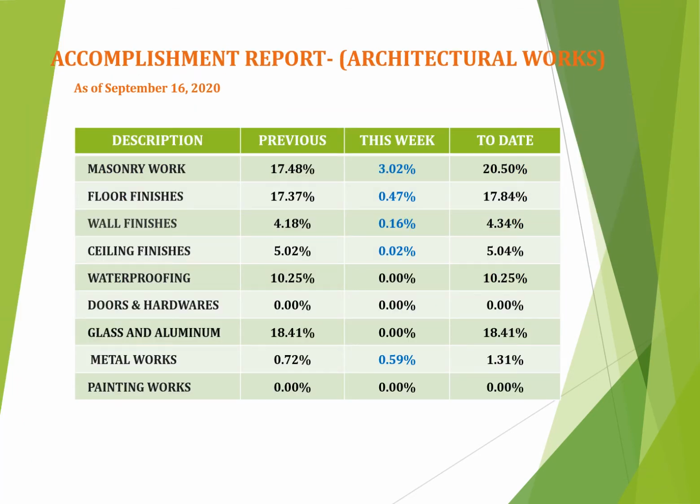For the accomplishment report for architectural works as of September 16, 2020, first I will discuss the scope of work and accomplishment. For masonry, this week it gained 3.02% with a total percent of 50%. Next is the floor finishes. This week it achieved 0.47% with a total percent of 17.84%.